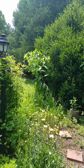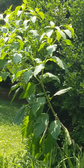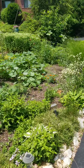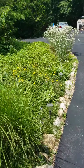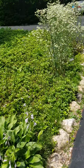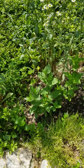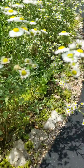And this big one in the back here, I usually leave for the birds, even though it's kind of a weed, but it produces these little berries that the birds like in the fall. And here, some zinnias we started from seed.